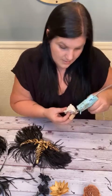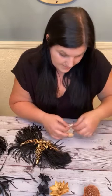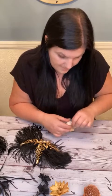But I got one more petal to curl over, and then we'll start putting this together. I like this trick because, like I said, you don't have to worry about them ever opening up again.